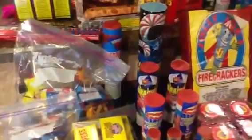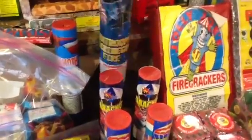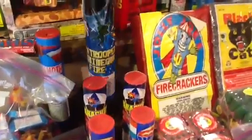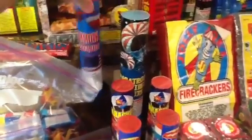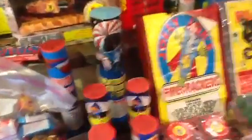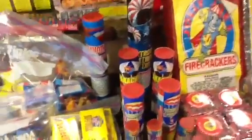Continuing. Let's see, these are a bunch of parachutes. Again, not really my cup of tea, but everybody seems to like them. This is the one that actually shoots out a little guy on a big parachute. This is a mammoth parachute. It's like a 40 inch wide parachute. I don't know, it never turns out that big. These ones are the ones with the color changing flares on them that float down so you can do them at night.